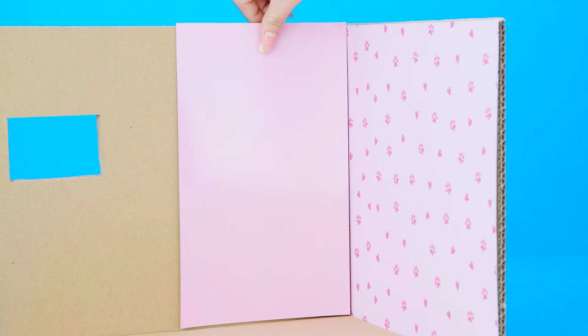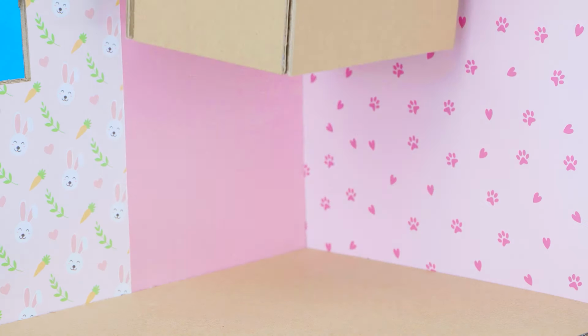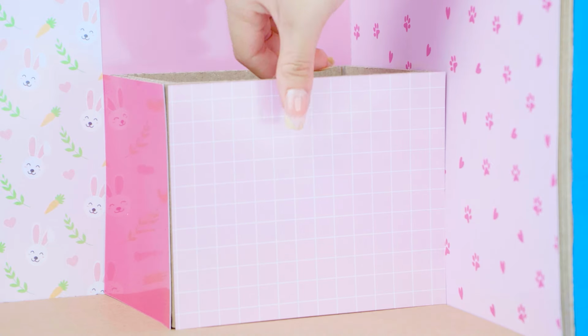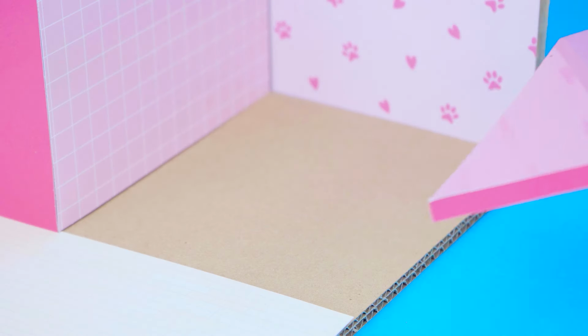Do you like Bunny and Carrot? For me, they are the cutest in the world. Now, today, the main part, I would share you how to make cute pink bunny house from cardboard. Hope you like this. We need a lot of pieces and more colorful paper. Now, complete the frame of the house from gluing the cardboard border.